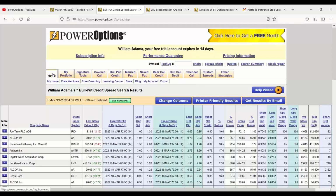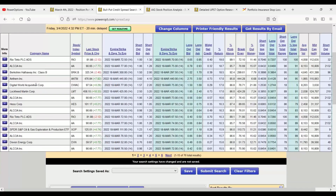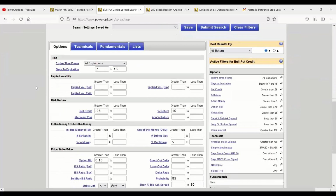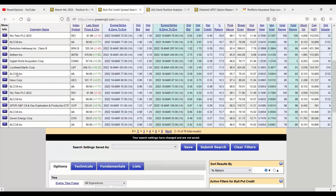You would just use the same strategies that you're doing when the market was bullish. Just look for the stocks and ETFs that are matching the trend that you want. You put that into any search. You won't be surprised at what you see. Lockheed Martin, Alcoa, Hess, Rio Tinto, the ETF.